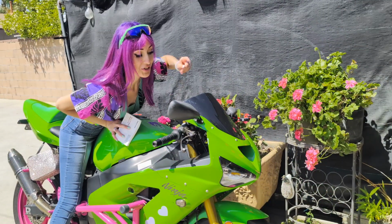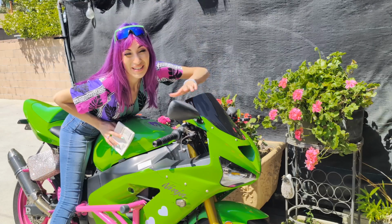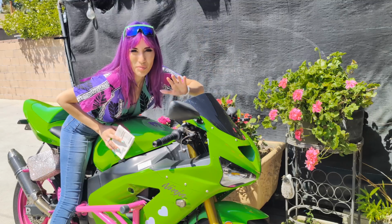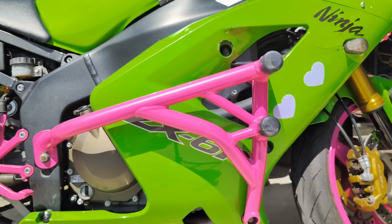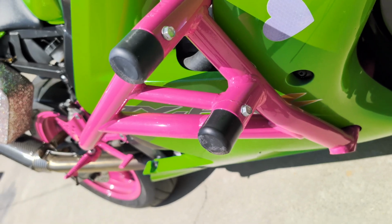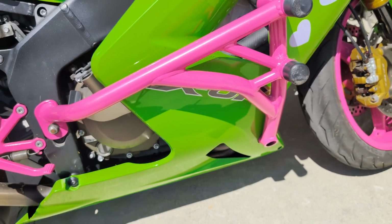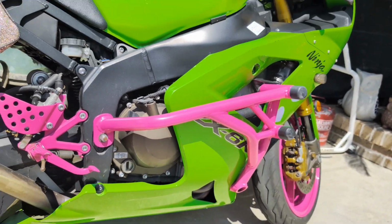First things first, she's obviously a Ninja. Okay, 2004 ZX6RR. Yes, it's a double R. Let's explain what that means. If you guys don't believe me, here's this, the sticker it came with, that ZX6R sticker, it's a double R. It has a golden R at the end, but it's always hidden because of my crash cage. But you can kind of see it a little bit, and it's on both sides.